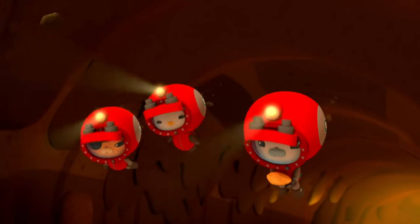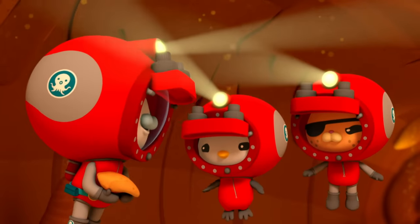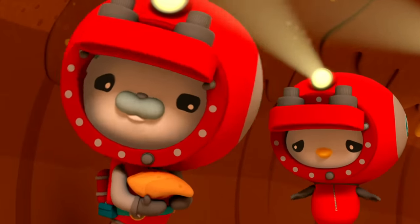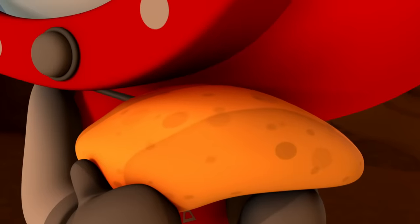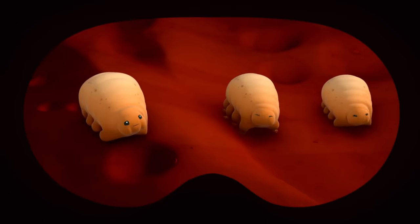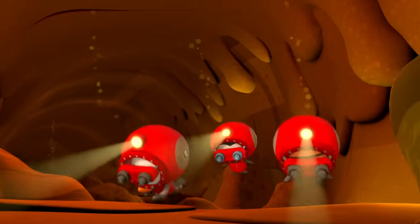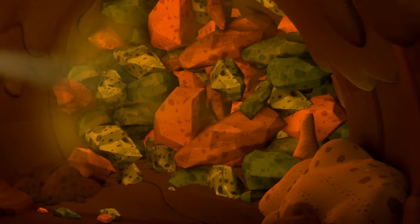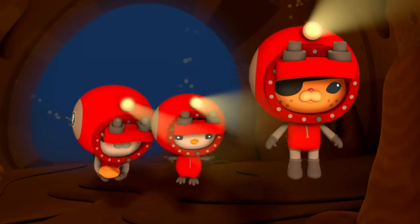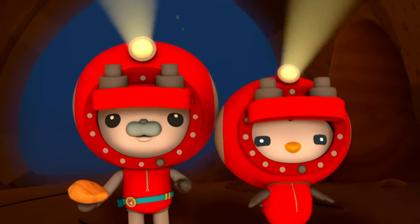Just a little bit further. Look out! Whoa! Everybody okay? I think so. Water bears? Yeah, we're good. Are you okay? Never better. Wake me when it cools down. Good. Now let's move. Wait, where's Frank? He was just here. Yo, Frankie! Frank, where are you? He must have fallen off. He's not here. But that means he's somewhere back there, on the other side of those rocks. We can't leave him behind. Don't worry, Peso. We'll find a way to get through that rock pile. But we'll have to hurry.